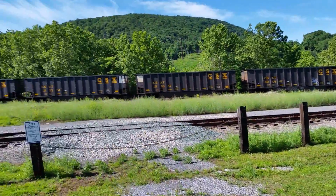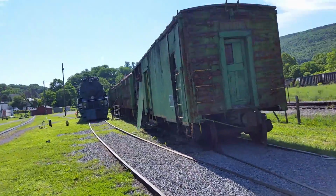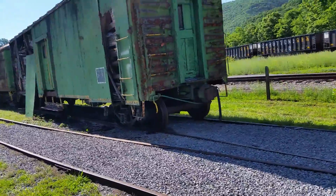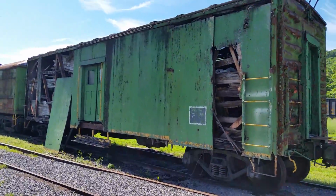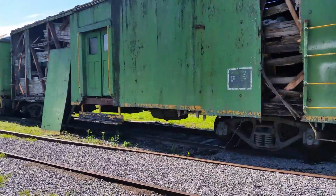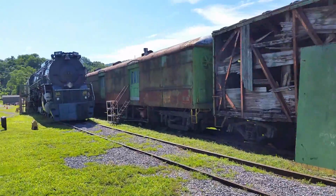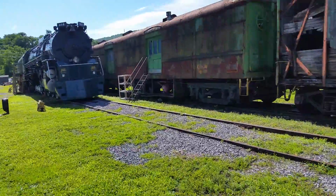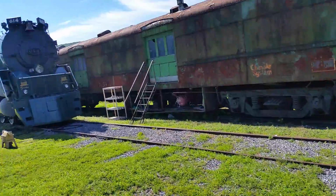So I'll give you kind of a little walking tour, since I couldn't really get the train. Here's a really old, very damaged, obviously chassis system car. Here's one that's really rusted out really bad. Can't really read the number on it.